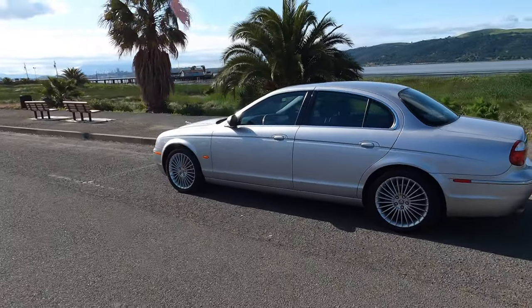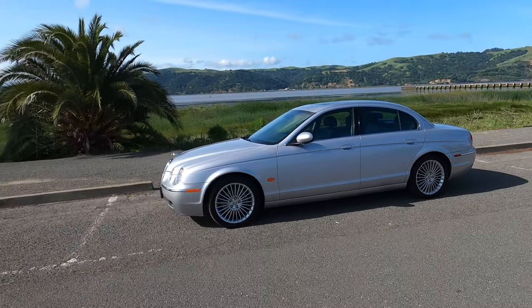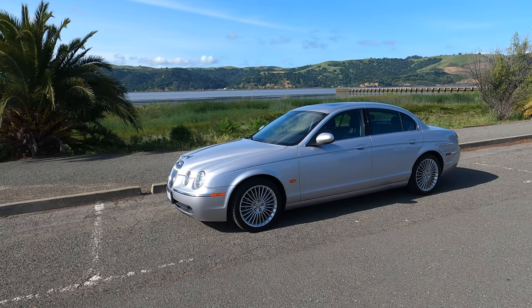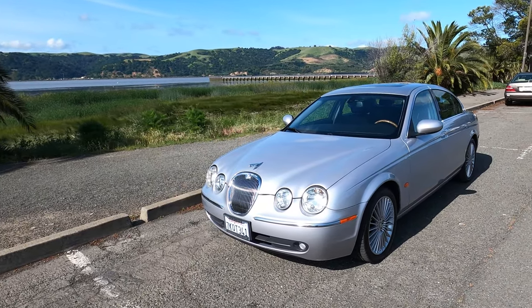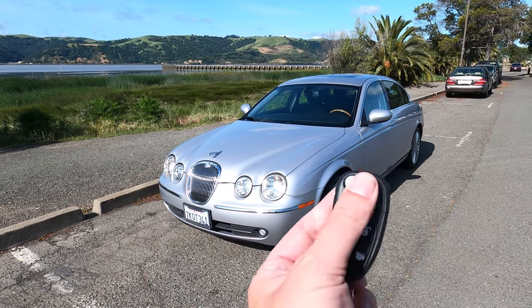It is for sale. It's going up on your favorite auction platform, Cars and Bids. And let's poke it full of holes. I've already done a video with one of these before. This one's a little different. That one had a sport package and some other things. This is not a sport package car, but it does have some other options. So let's check it out.